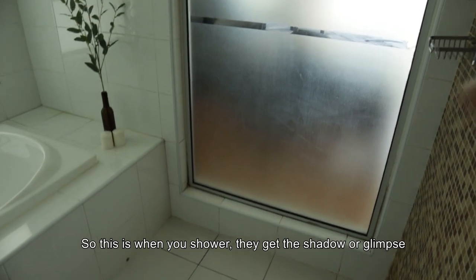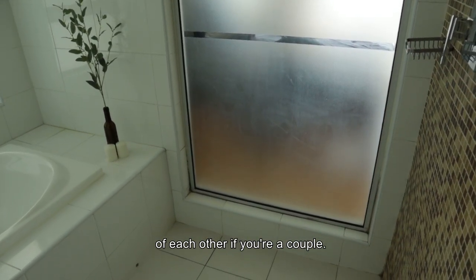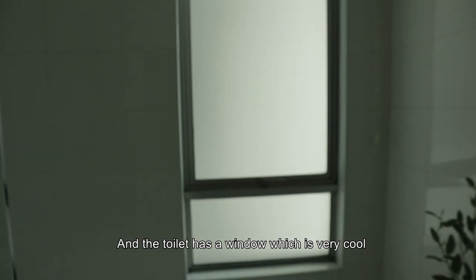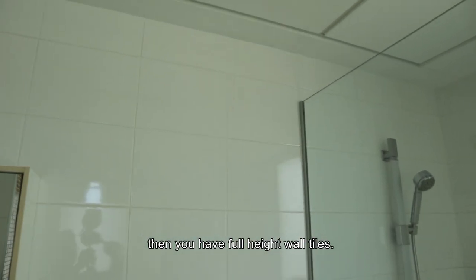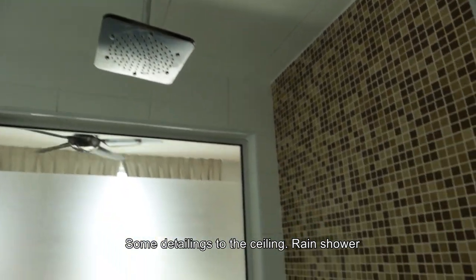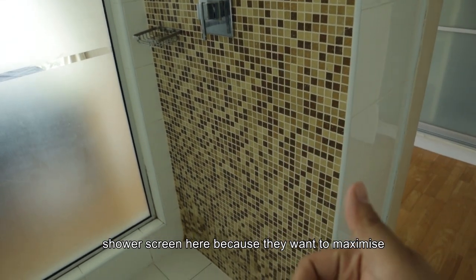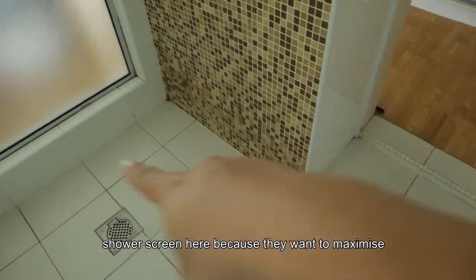Cool. So this is when you shower, they get a shadow or glimpse of each other, like if you are a couple. And the toilet has a window, which is very cool. Then you have full high wall tiles. Some detailings to the ceiling. Rain shower. So I think this shower is quite cool. But they don't have a shower screen here because they want to maximize the circulation space.